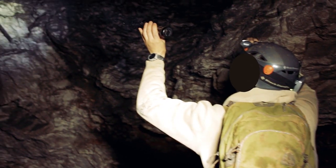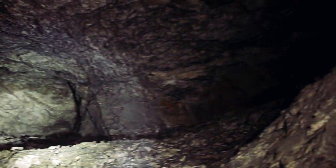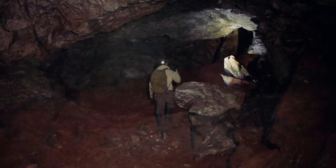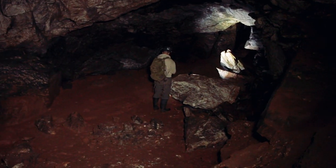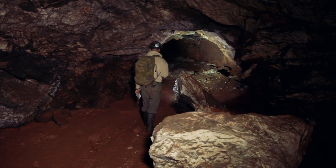Okay, here's looking up into that tunnel we see up off the ground. Yeah, it's just a stope up into there. It ends right there and there. Okay, he says it keeps going. So down from the stope, he says it keeps going right there. Okay, this is what we see up ahead.